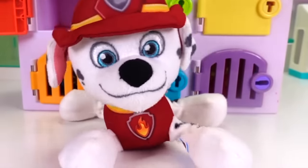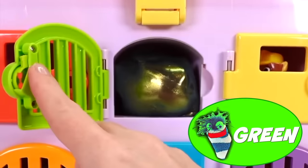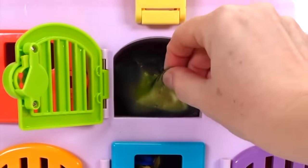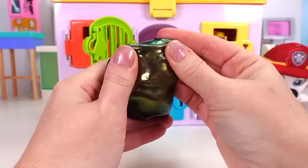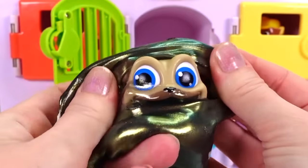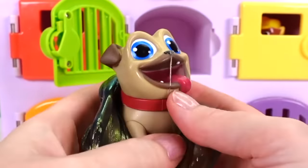Let's help the rest of my friends now. Let's see what's behind the green door. Whoa, that's a lot of green slime. Is it just slime? Let's see what's under all of this slime. I see a little face. It's Rolly! Hi, hi, hi!